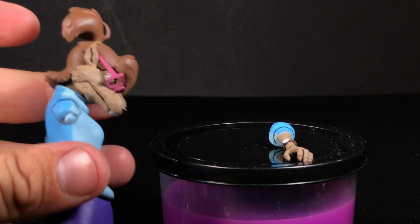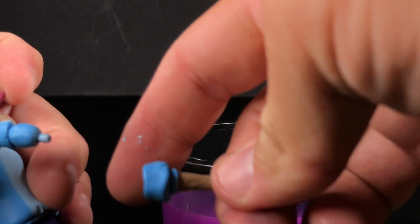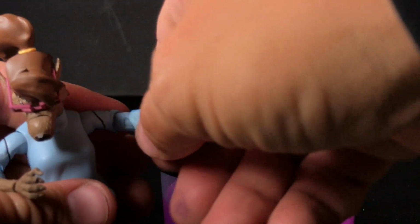I just worry about these NECA parts breaking and everything. And look at that, you always get the paint flakes coming off. For a long time, NECA's action figures were very brittle. They seem to be getting a little better with all that kind of stuff, but old habits die hard, and you just don't want this stuff to break.